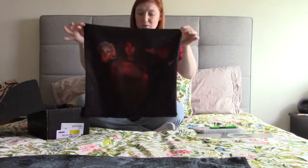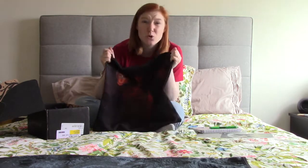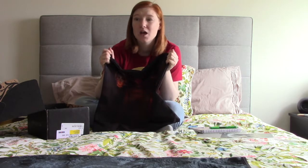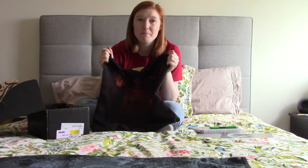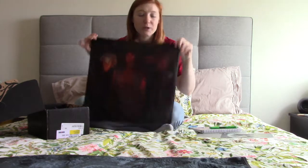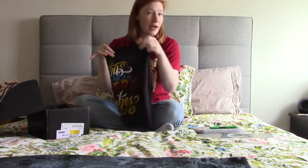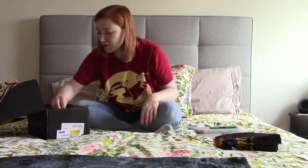I kind of do, because it is very gorgeous, and I do just like having nice things, but I don't have a couch yet, so I have nowhere to put pillows, and I feel like I might die from pillow overload if I do that. But we're gonna see. I don't want to rule anything out just yet. So, we've got a cute pillowcase.